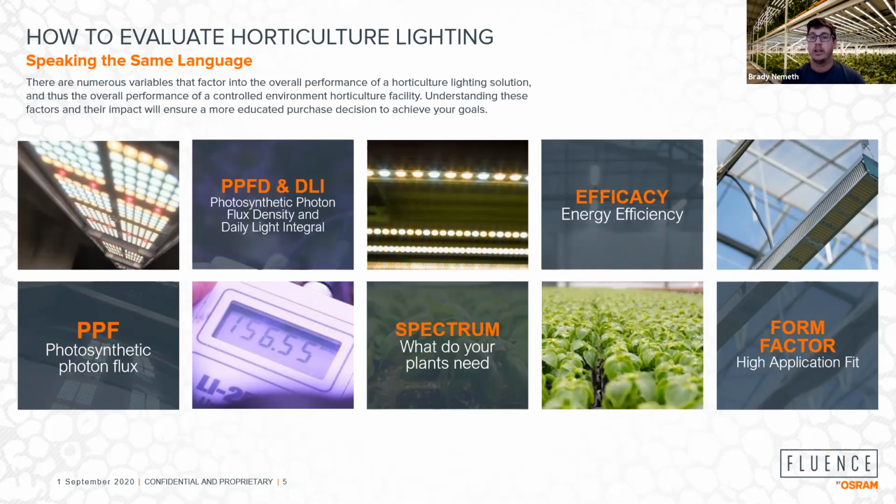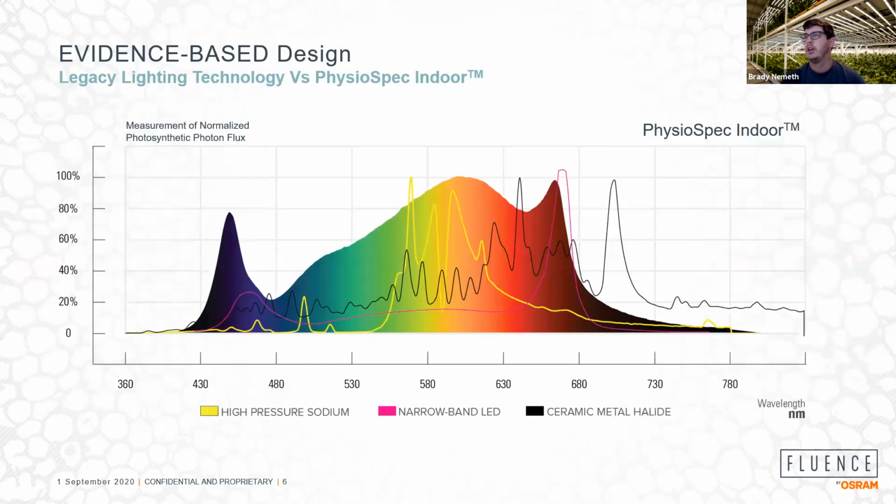And then form factor, I'll talk about that a little bit more. So Jillian mentioned something like this might be helpful. In the background, we have Fluence's, one of our main spectrum, the Physiospec indoor, and we compared it here to high pressure sodium that you see in yellow. You see a lot of the oranges, ambers, yellows. Obviously, that's kind of what you see when you're underneath those lights. And then CMH, ceramic metal halide in black, you can see favors a little bit more towards the end of the spectrum and some of the far reds.